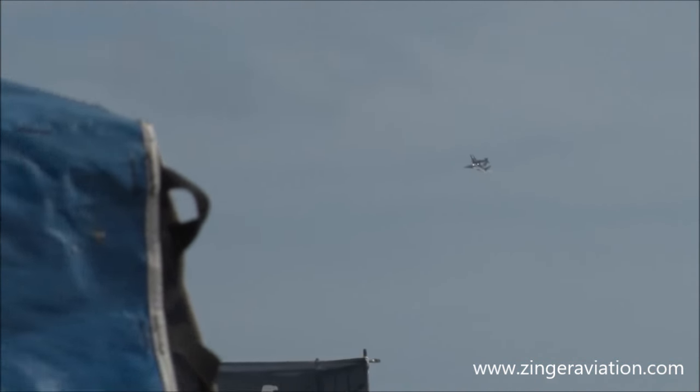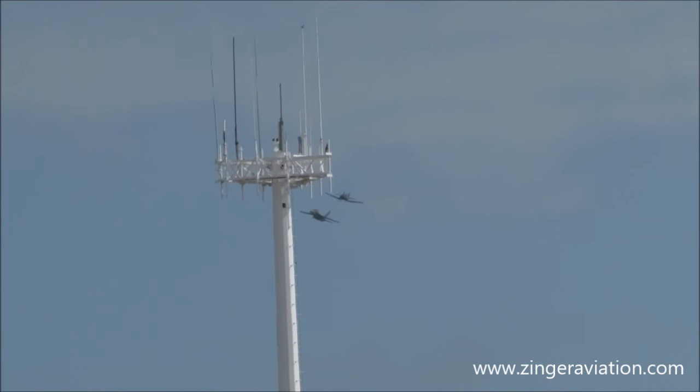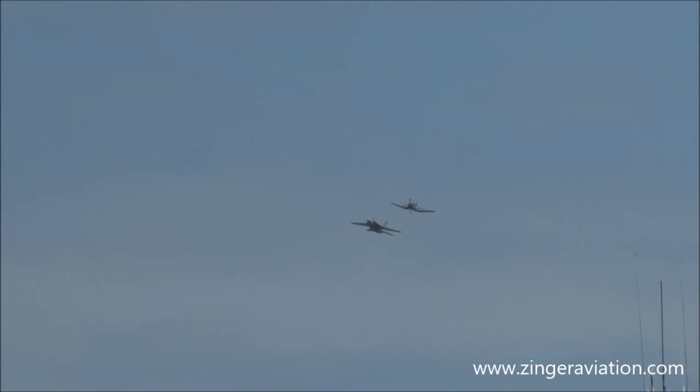The Corsair in naval service during World War II racked up an impressive 11-to-1 kill ratio. And in the Korean War, a night fighter version of the Corsair actually shot down a MiG jet fighter. That was in September of 1952, Lieutenant Jesse Fulmer. Ladies and gentlemen, turn with me, if you will, as the Corsair and the Rhino approach for the legacy break.